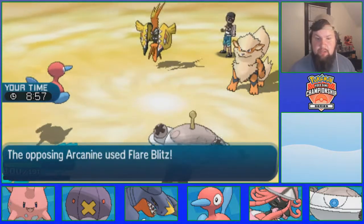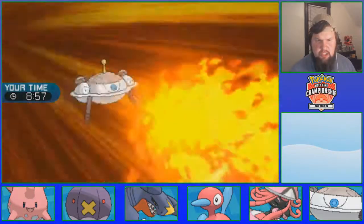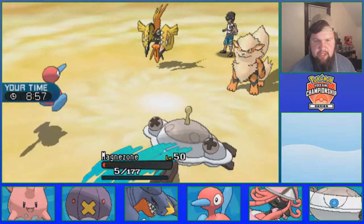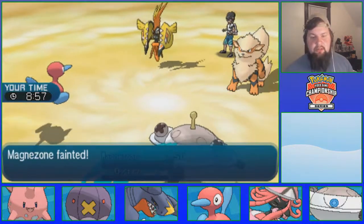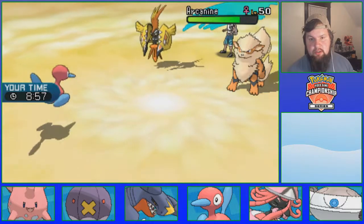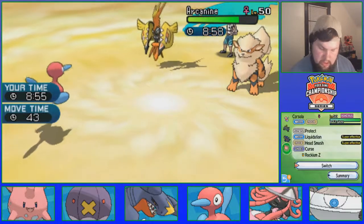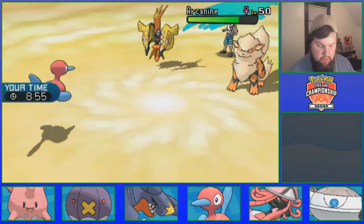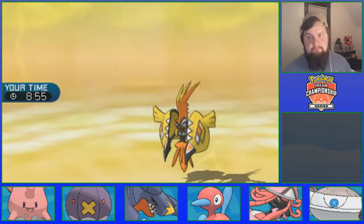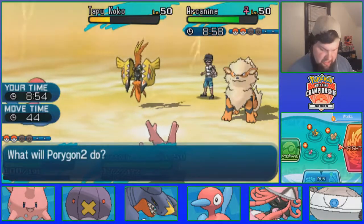And then the Arcanine Flare Blitzes the Magnezone. Or did it go after Porygon 2 again? No, it went after Magnezone this time. I'm like, boy. But we'll faint. That's fine. I'm good with that. It's going to take damage. And we do have the special attack increase in the Porygon 2. So, Corsola! Corsola is going to come out here and take some lives right now.